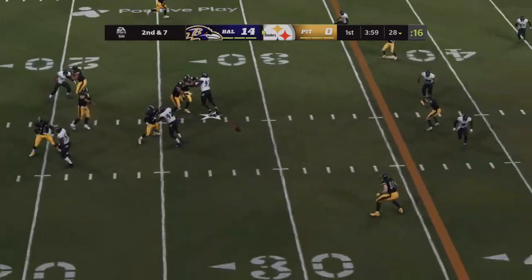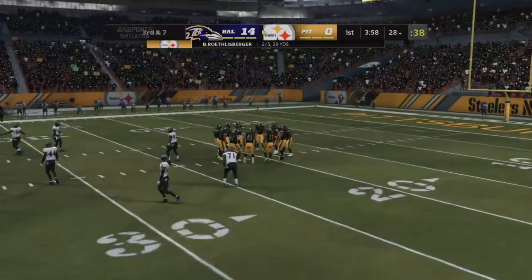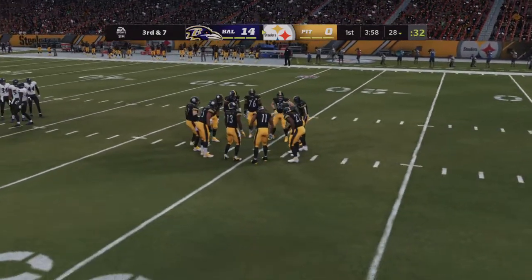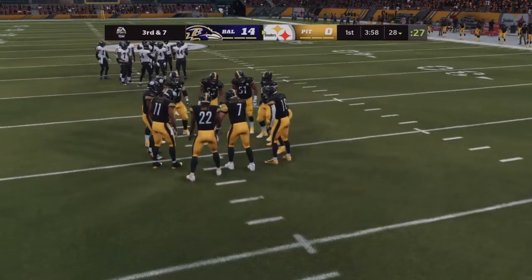Roethlisberger. And this one taken in on the right sideline, but not in the field of play. They say it's incomplete. The throw led him a little too far. It brings up 3rd down. They've given him some different looks here defensively in the early going. He's only hit two of his first five passes.